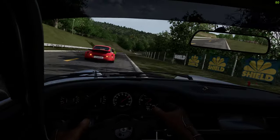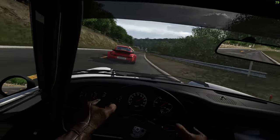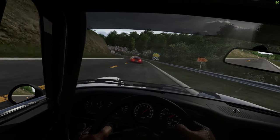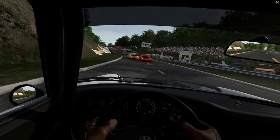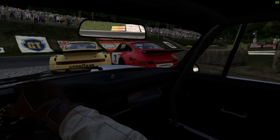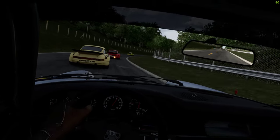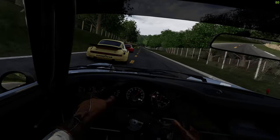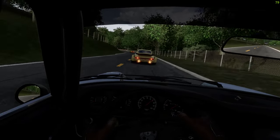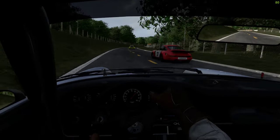It's a bit of slip going in there, just running that curb. Fourth again, holding with him. Okay, just give him a bit of room here. Anything? Right side. Nothing really. Clear right. Okay, I seem to be quick on some of the corners up here. Third, slip angle on. Right side.